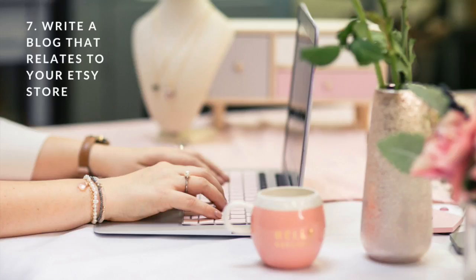Top tip number 7 is to write a blog that relates to your Etsy store. Now, within Etsy, it's not our own website, so there's only so many places we can add content. And where we add content online are all different opportunities for people to be able to find us. So a blog is an excellent addition to your Etsy store, which is something that you control on your own and can direct people to your Etsy store with links.